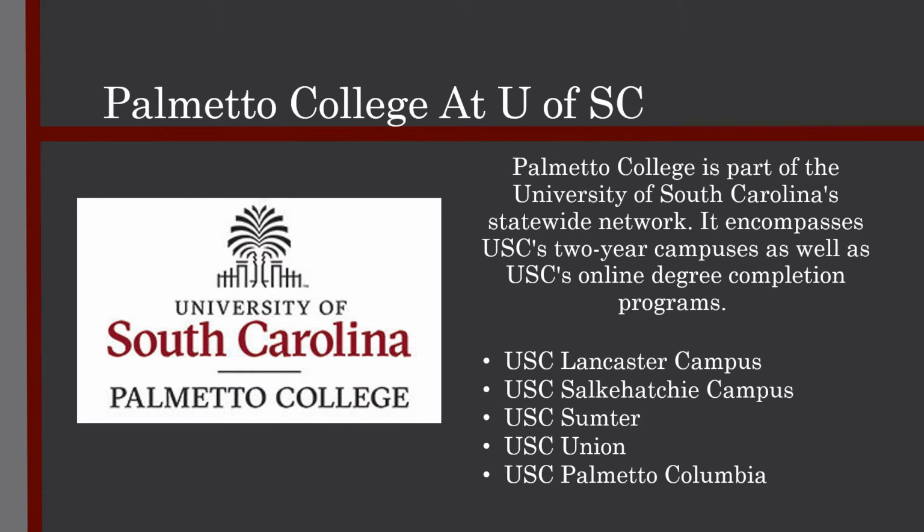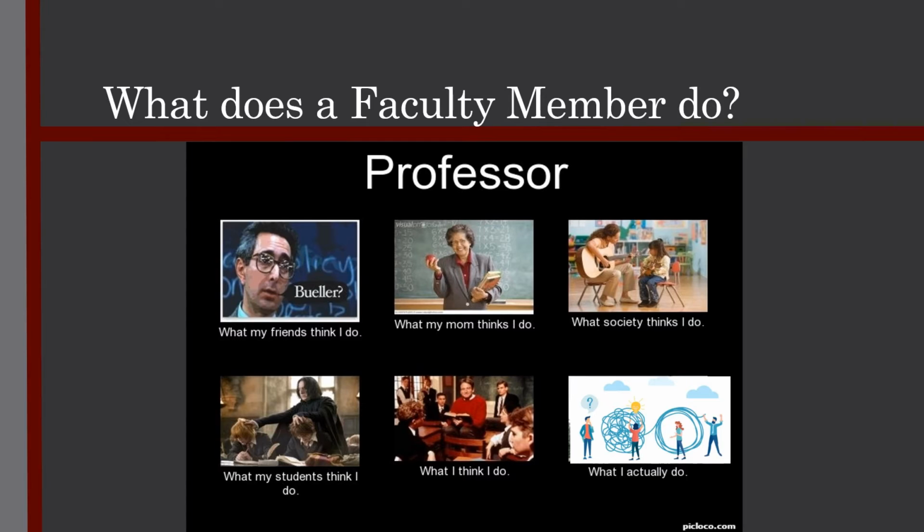USC Lancaster is part of Palmetto College. Palmetto College is part of University of South Carolina's statewide network. This encompasses the 2-year campuses as well as USC's online degree completion programs. Other campuses that are part of Palmetto College include the USC Salkehatchie campus, USC Sumter, USC Union, and USC Palmetto Columbia.